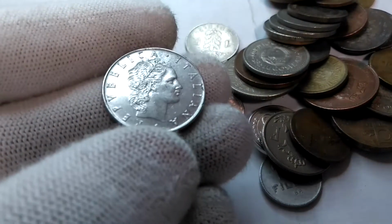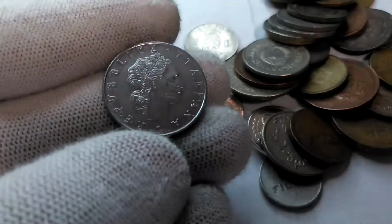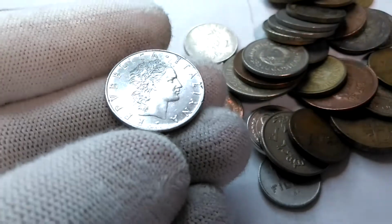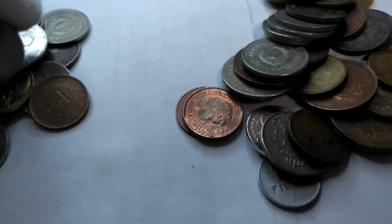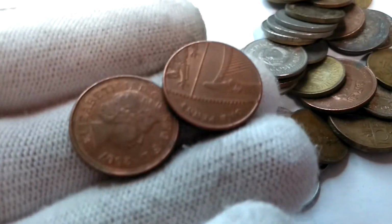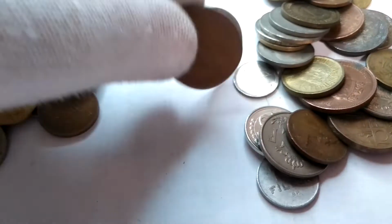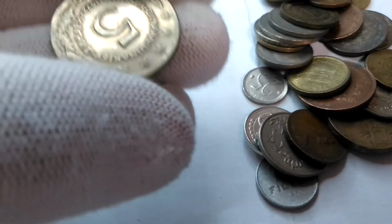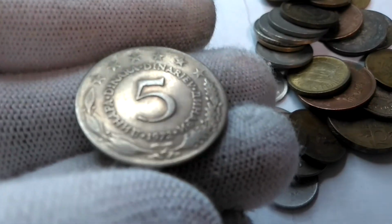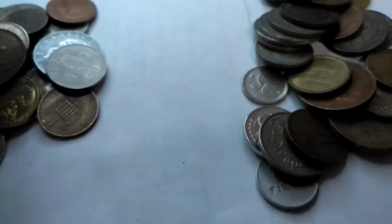Not very smart, I thought. And this is Italia. This is the Lady Italia, who is a symbol of Italy, just like Lady Liberty is the symbol of the United States. Belgian franc again. Oh, I got so many of those. Two more British pennies and a Yugoslav 10 dinara. 2p. There's another 2p from Britain. And here we have a 5 dinara. This is the old series, because it's quite big. Yeah, 1972 is the date on this one.